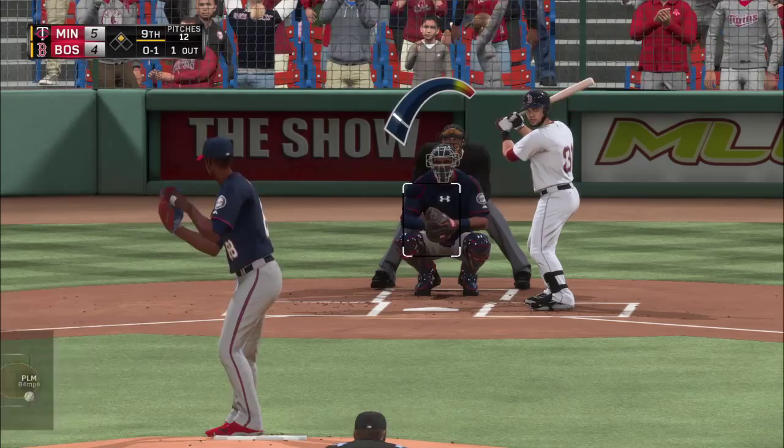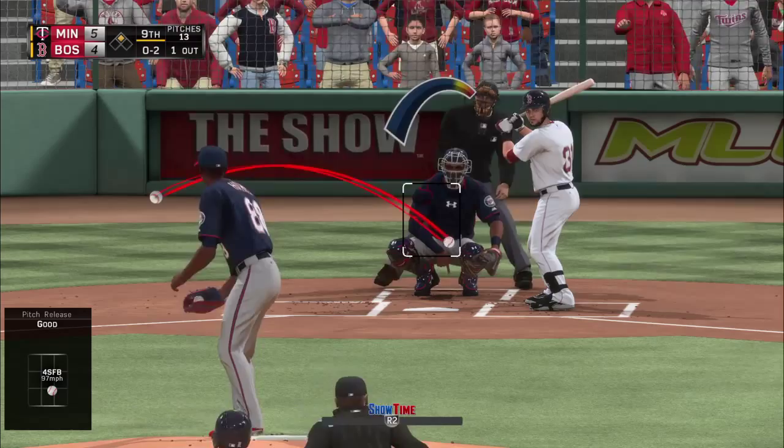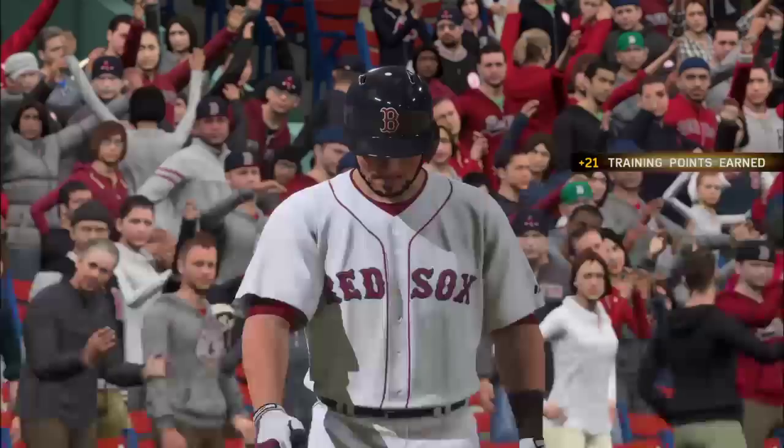Trying to hold the lead. Here we go. Good spot, good pitch, and it's 0-2. 0-2, you've got to shorten up. Find some way at least to get the ball in. Here we go. Can't afford a strikeout here with an important run out there at second base.